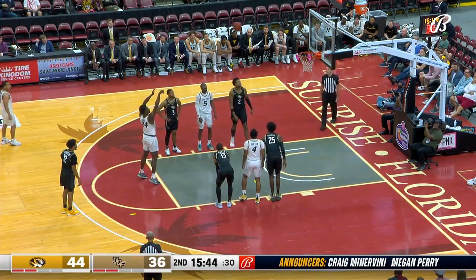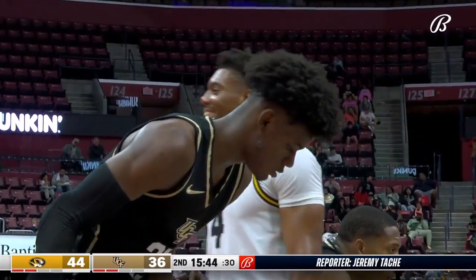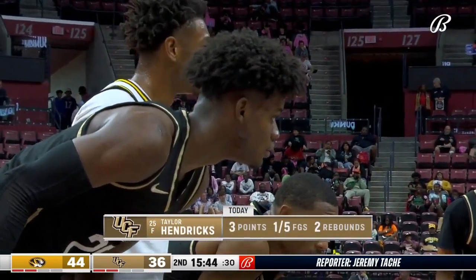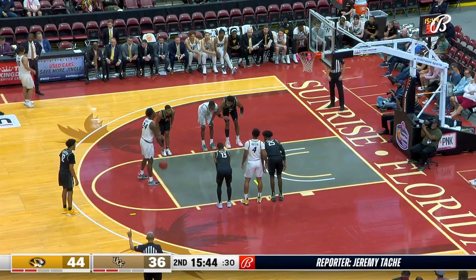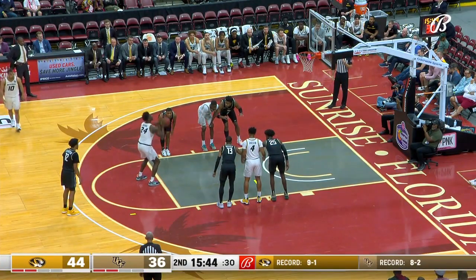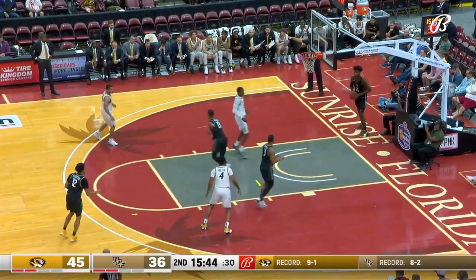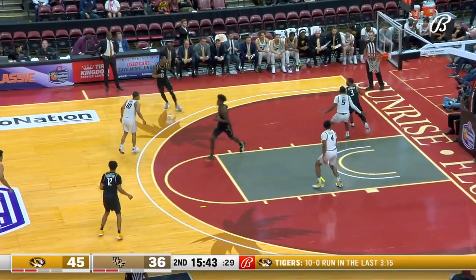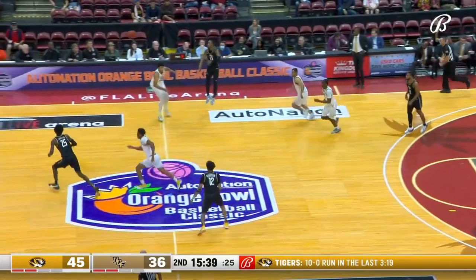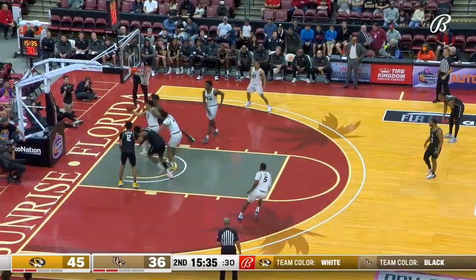78% free throw shooter. Hits the back rim. Only the 4th shot from the line for the Tigers. And that's the biggest lead of the game right now for the Tigers at 9. UCF led by as many as 10, scoring the first 10 points. Good pressure, though, but they break it. Here's Hendricks on the drive. Hendricks off drives. He's short again.